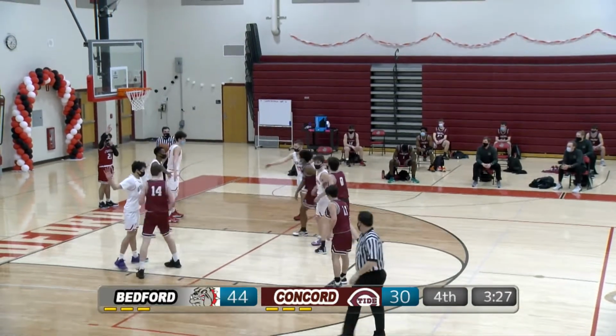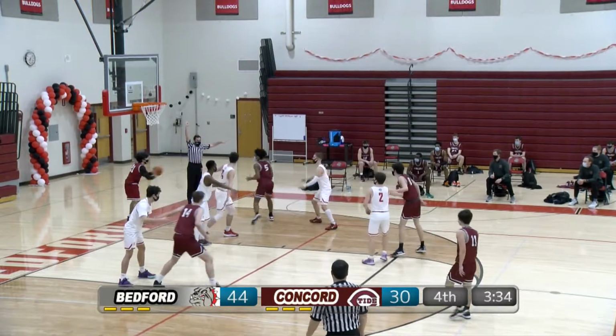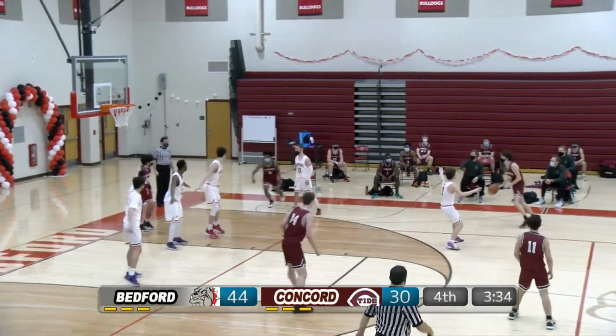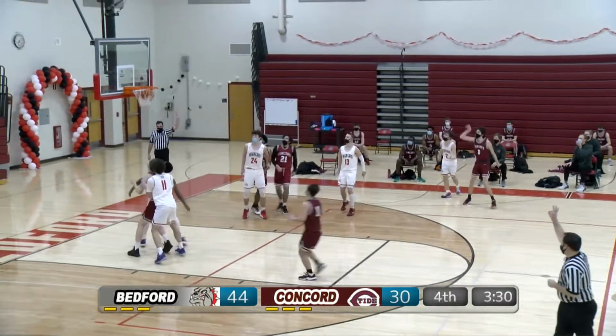DeLacy and Burke talking to each other, kind of giving each other a pat on the back on that play. Yeah, Burke got amongst the trees there. Tried to up fake, got one to go, and couldn't get it.